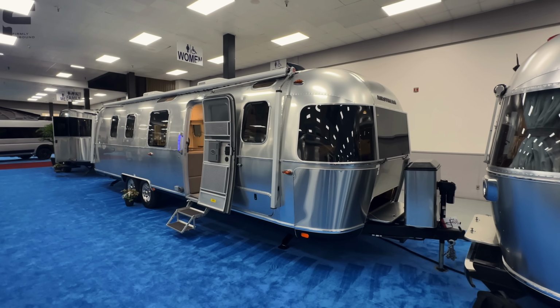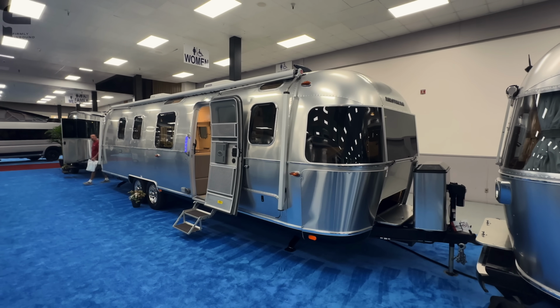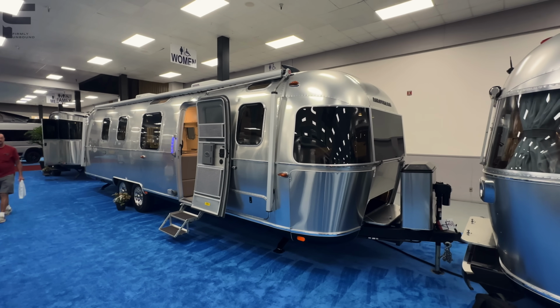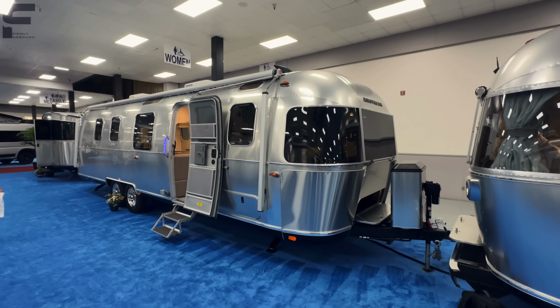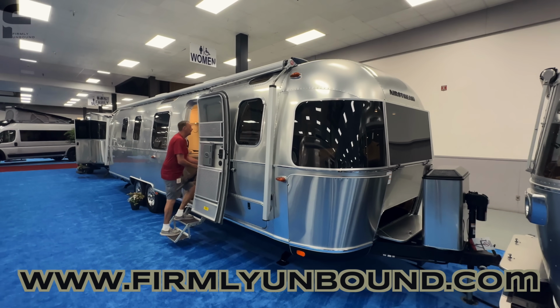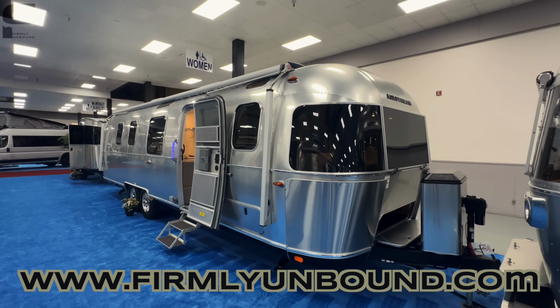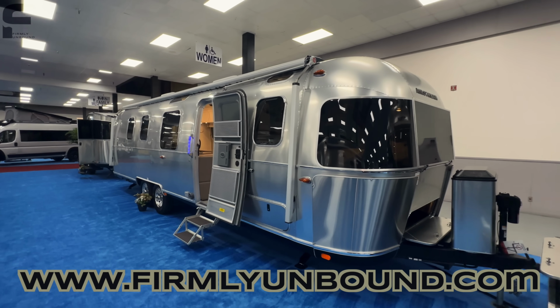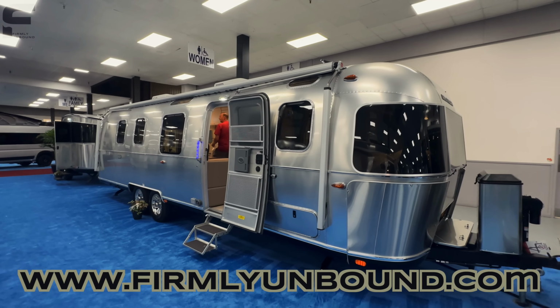Very curious what your thoughts are. And this thing, the MSRP on it is going to start at $191,000. That's just what's listed on their website. Now this thing realistically will probably sell closer to the 160, 170 range, I would think. But that's not for sure. I'm not for sure on that. So you would have to contact an Airstream dealer to get exact pricing information.